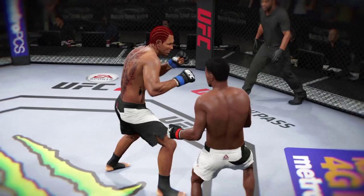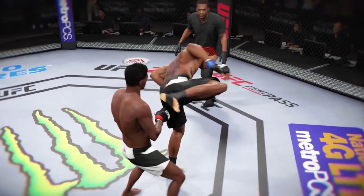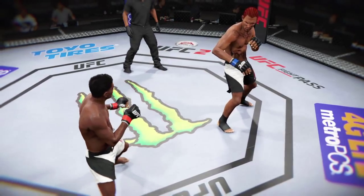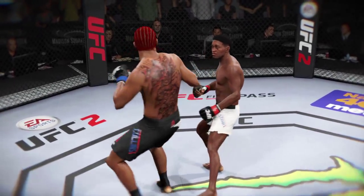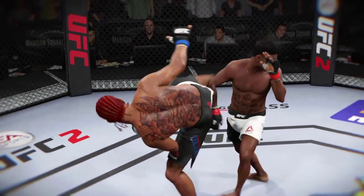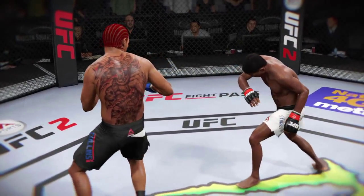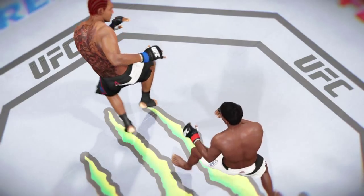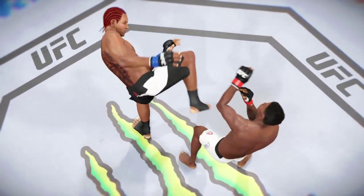Take a look at some of the action from this round. Here's a perfect head kick. Here's a devastating kick that does some serious damage. And here's a perfectly placed kick that really does damage.